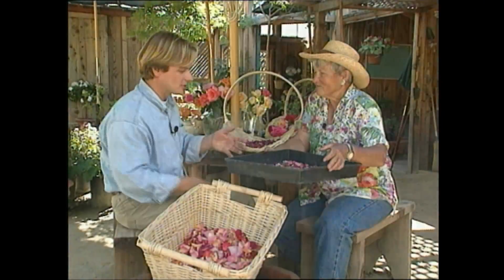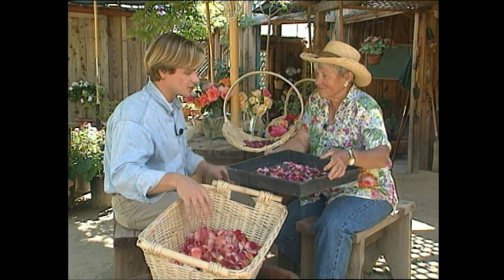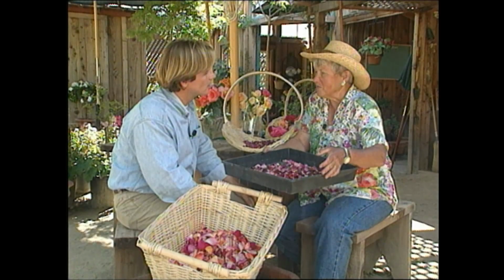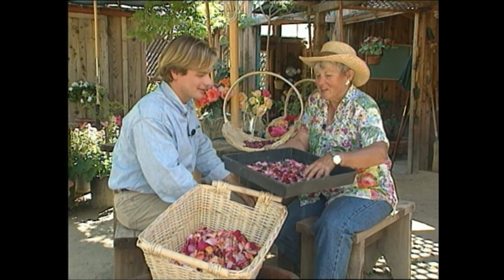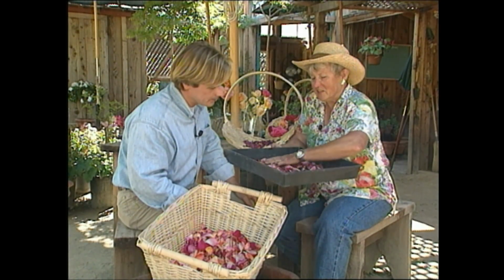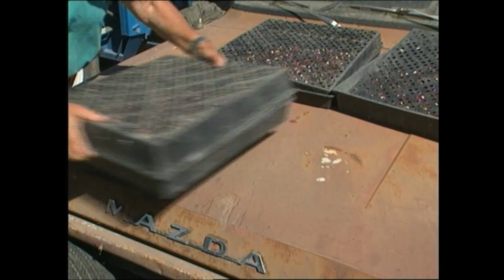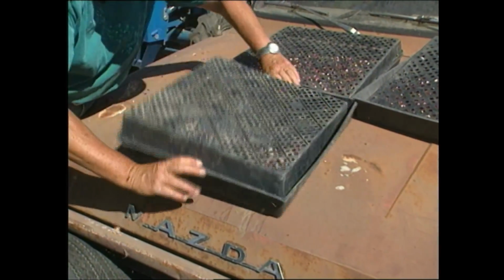How long does it take to go from fresh petals like this to those completely dried for your potpourri? Oh, just hours, maybe a day at the most. Really? But the secret is to lay them in lightly, and then go and turn it over. We flip it over so that they get more surfaces exposed.